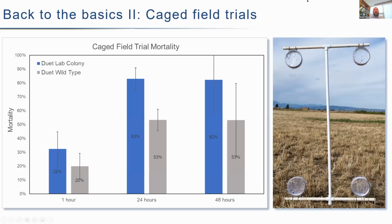We also went back to the cage field trial to try to understand what a susceptible versus our Northshore resistant mosquito would look like. And so we ran a trial side by side. And again, you see, when we use Duet at that upper label rate against susceptible mosquitoes, we got fairly acceptable control. And then against our Northshore wild type resistant mosquitoes, again, 53%.